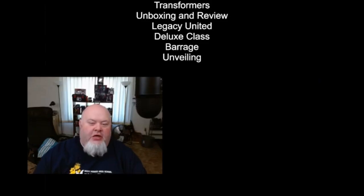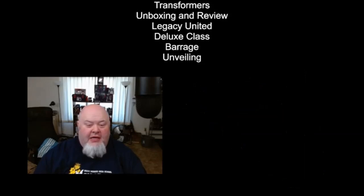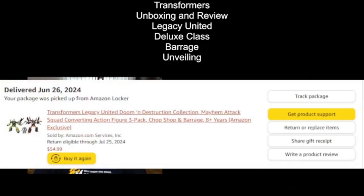Now, I know I'm gushing over this figure a little bit, but it is actually a pretty nice figure. I am very proud to finally have this figure in my collection. But as always, I like to talk about various specifics of this figure. And one of the things I like to talk about is where can you find this figure right now? As of the time of this recording, it is an exclusive on Amazon's website. It is part of the Doom and Destruction collection.